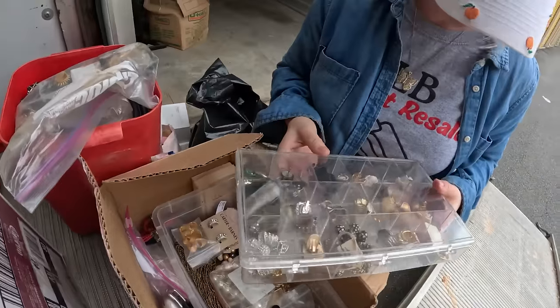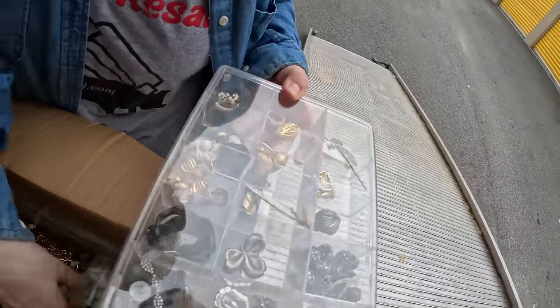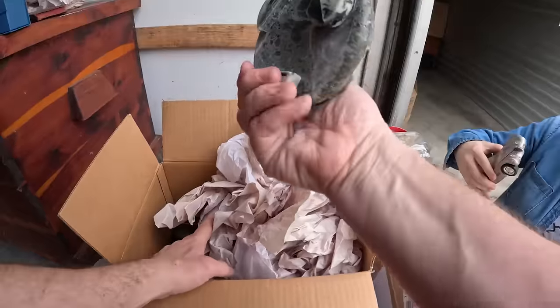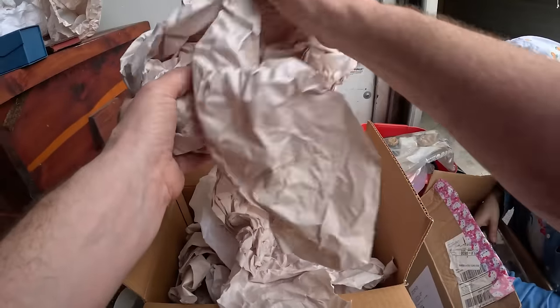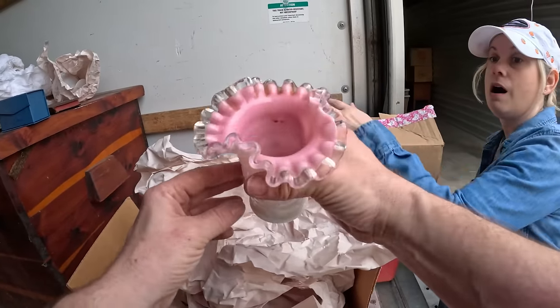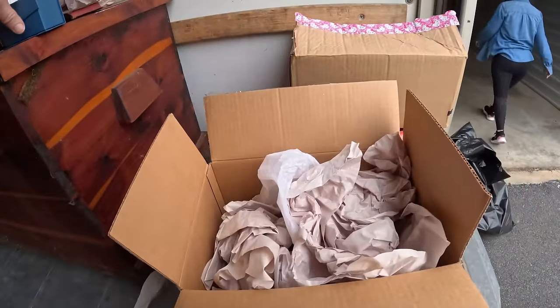All right. Looks like a lot of costume. A lot of costume. It's a good costume. Little stone handle holder in it. All right, one more thing out of this box. Oh, and we got a nice look at this glass right here. All right, there's a few more things in there.